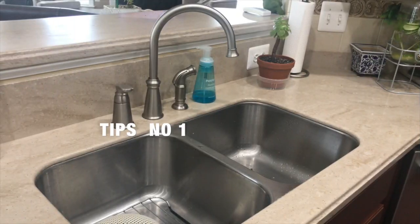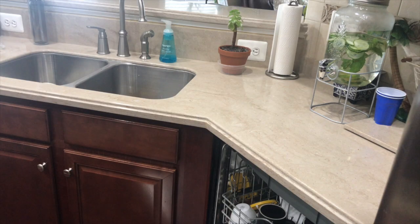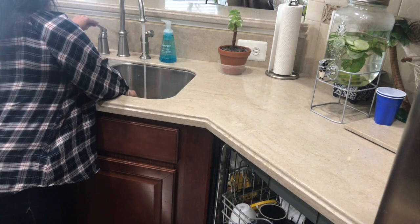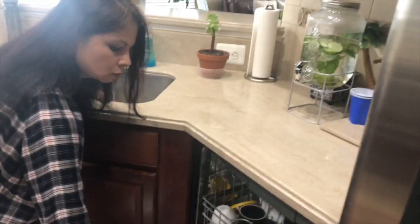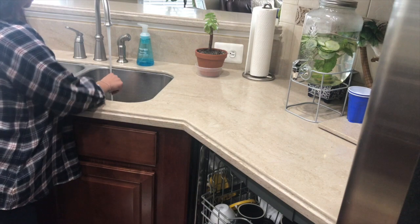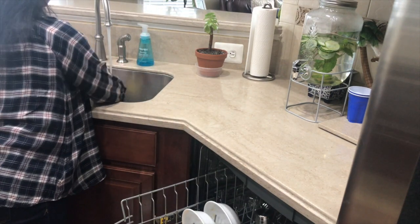So the first tip is never let any dishes, pots and pans or even spoons accumulate in the sink. As soon as you put them in there, rinse them and put them in the dishwasher. In case you are not using the dishwasher, you can rinse them and leave them on one side. So at the end it's easy to clean, as well as the food and grease doesn't get stuck to it.